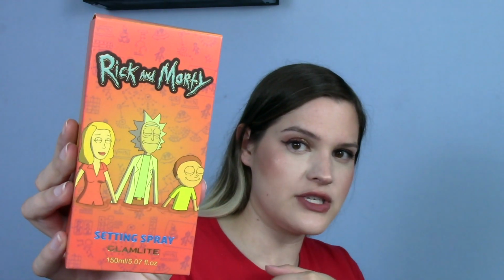I'm not really mad. I'm so happy to have this. I love Rick and Morty. So here is one of the lip kits. This is the Accelerated Time Lip Kit. I have never tried Glamlite lip products, so I'm excited to try these. This one is more of an orange. And then we have the Rick Hologram Lip Kit, which is more of a berry color. And we have a setting spray. I have watched a couple of reviews on this, but I think I might make a video going in depth on my own thoughts on everything, just because I have it.